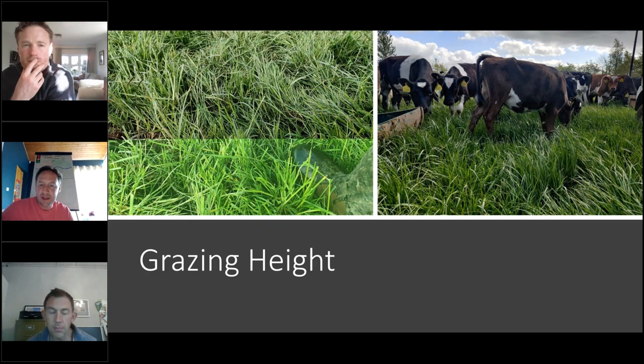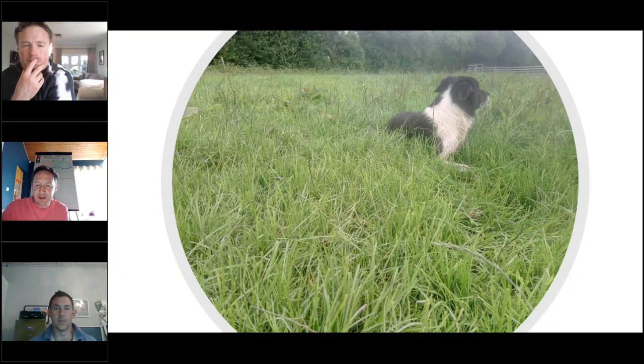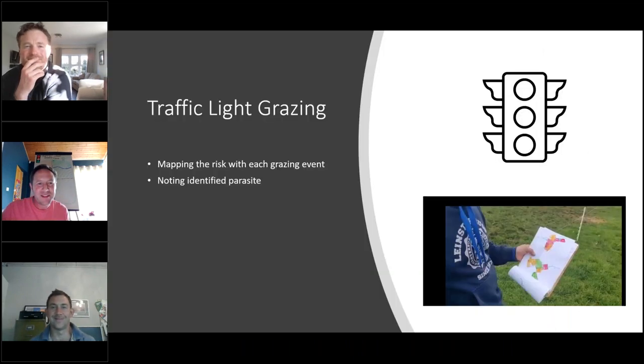And we would be going in at an available cover of over 2,000, or 3,500 in total. And we don't get them to graze it out. This is the grazing height, and that's a picture of my dog thrown in because I like the look of it. So to map the contamination on the farm, we're using this traffic light grazing, and we'll put a pin in that. I'll come back to that in a minute.